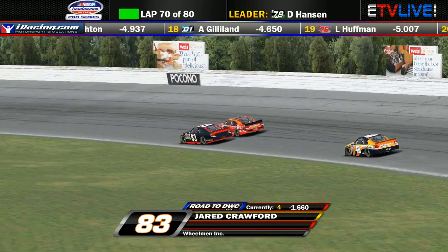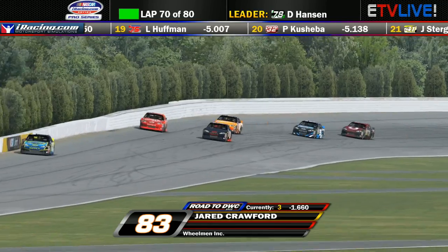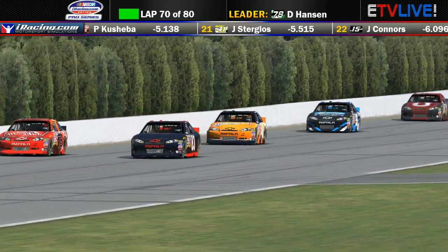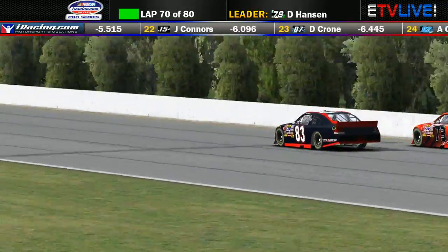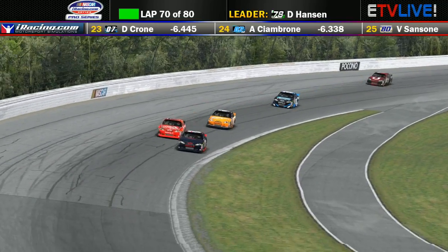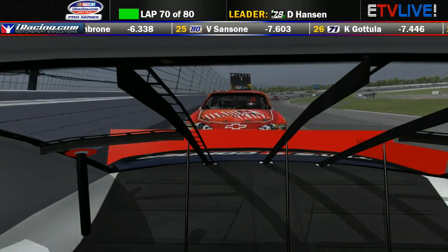Side by side for position number 3. Kenneth O'Keefe trying to hold off Jarrett Crawford. Crawford to the inside, O'Keefe to the outside. Josh Lawton's back there trying to salvage whatever he can out of the number 40. 83, 73, side by side in the 2. And Crawford's going to clear him. No slide job this time. We'll see what the 40 and the 73 do this time.